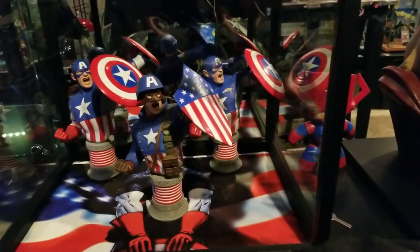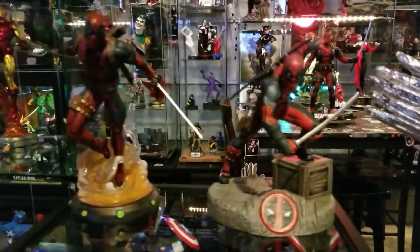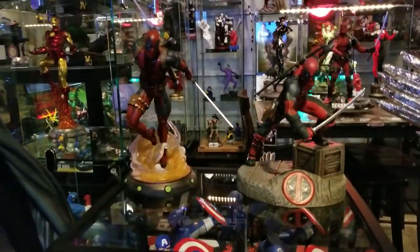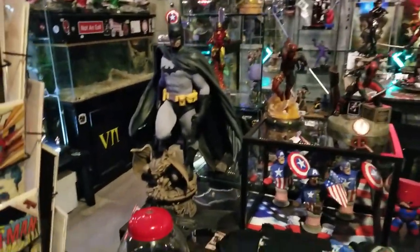Captain America, got these one by one. Exclusive versions, like the variant versions, the battle damage version, and some more Deadpool. There's like three versions of that Deadpool right there: the blue and yellow one, X-Force, this one, and then the unmasked ones, also four.